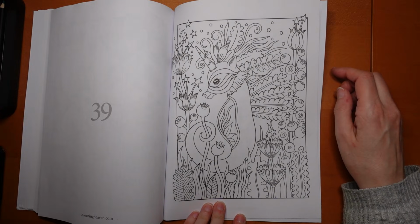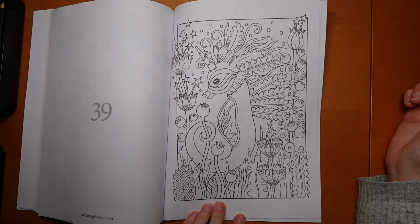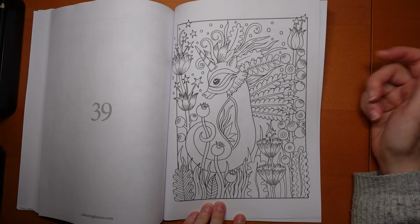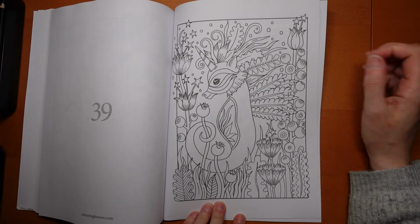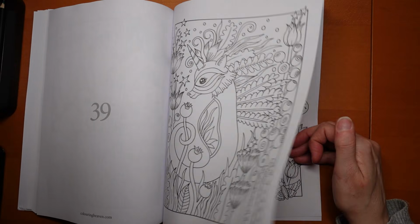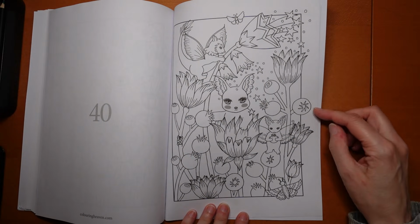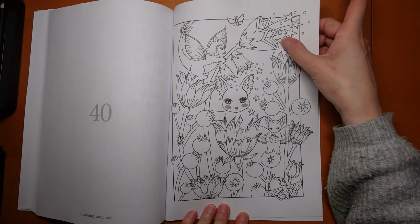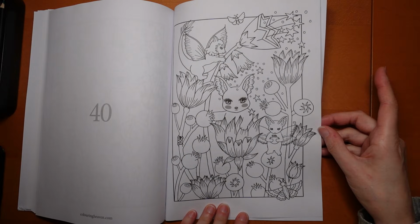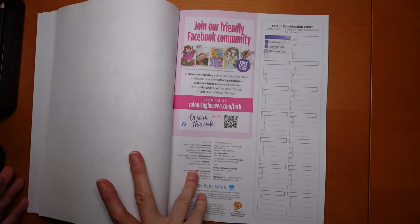Now, what is this horned seahorse with berries? I don't know. Whatever it is, it's cute and I like it. And here we have some little critters and more berries and things on this one. Look, stars coming out of the flower. Really interesting. Oh, that's the last one. I'm going to colour something.